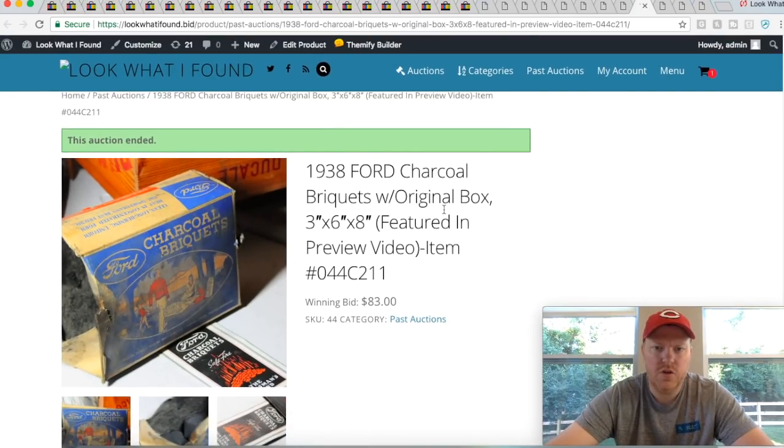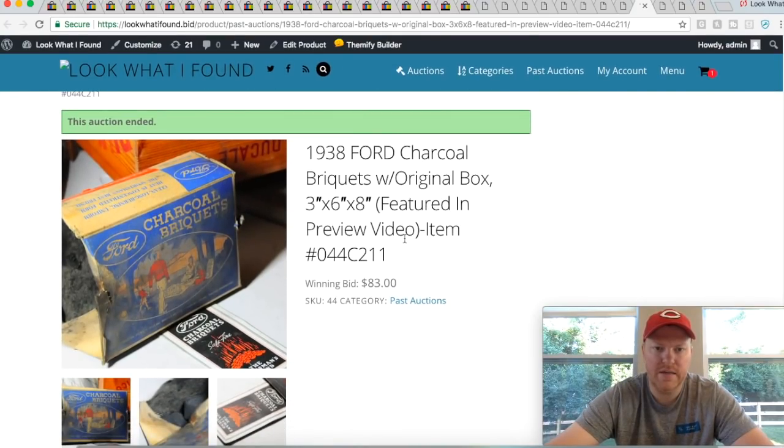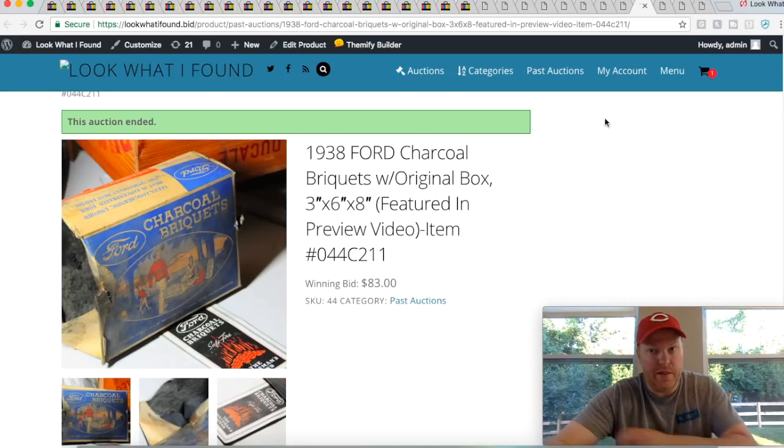Here are the charcoal briquettes. Had the original box and owner's manual and everything. Pretty cool, from 1938. These sold for $83. I did not find those two, by the way. Somebody brought those in.